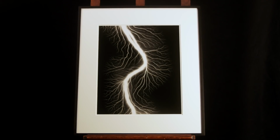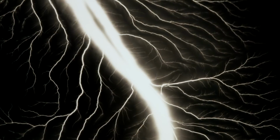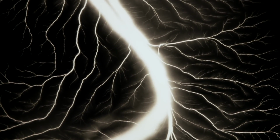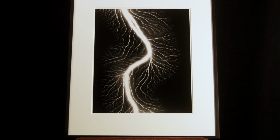What's surprising about it is that we're not quite sure the scale of the event that we're looking at. We could be looking at a lightning strike in the desert. We could be looking at a microscopic scene. And the closer you get to it, the less that you really understand how big that actual event is. We just have to embrace the mystery of the scale of this image.